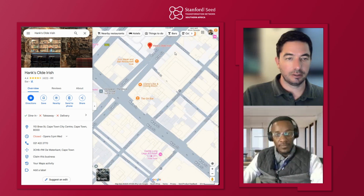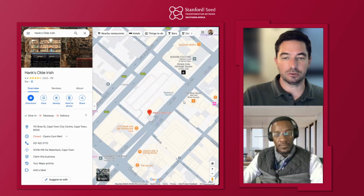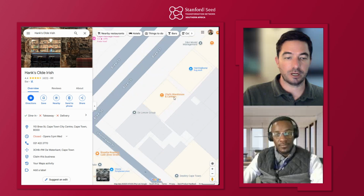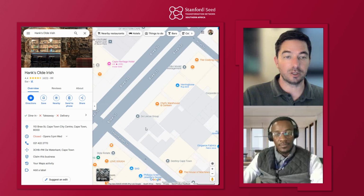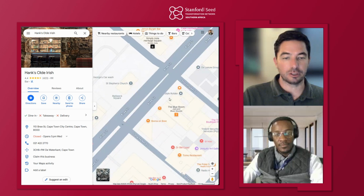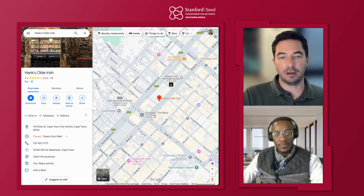So this area around Hank's Old Irish also has a lot of cool restaurants to go to. Clark's is a very cool spot where all the Cape Town cool kids go. You've got Chef's Warehouse, which is more semi-fine dining, which you can go to during the day to have an excellent lunch. And over here at Heritage Square are also a few cool places you could try out. So this is definitely a cool area if you're looking for a very safe, very Cape Town experience.